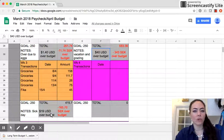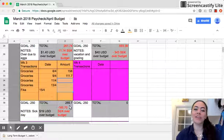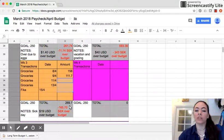I also went over my budget by 19 US dollars. Let's see why. It all really comes down to these 3 purchases, which I'll just take out and you'll see automatically, yeah, that takes us down to 270 crown. That is only about $3 over my budget. And I would have been feeling really good about that.